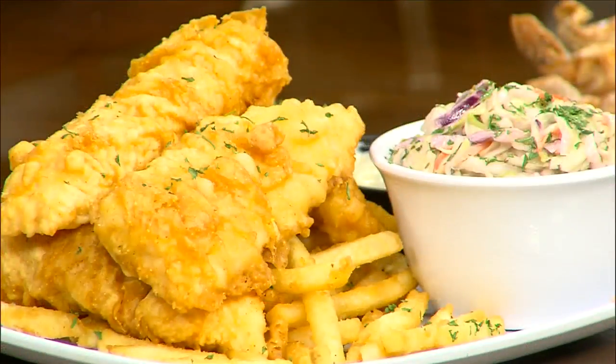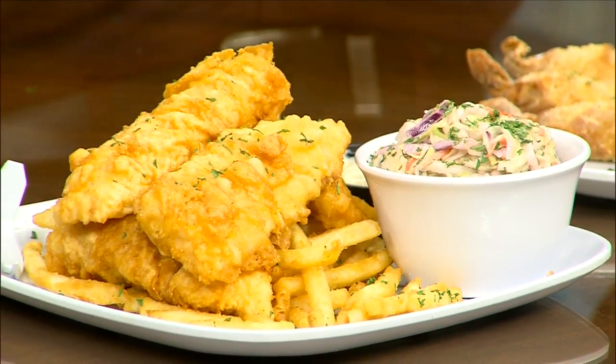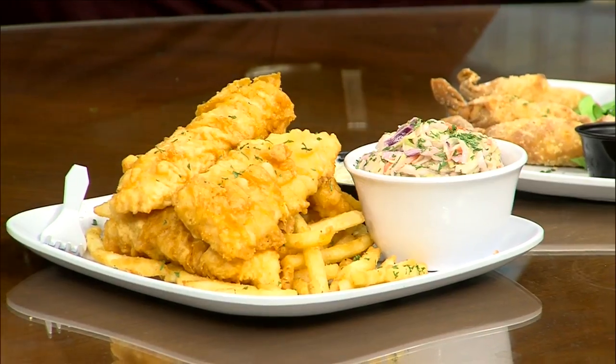And we've got some great dishes here, as you see, Paul. So why don't you give us a rundown of what you brought to us today. All right. So first of all, we have our fish and chips. This is good old haddock loin, lightly battered and fried. This is our top seller. Everybody comes here. I have yet to meet somebody who hasn't said this is their favorite fish and chips they've ever had.